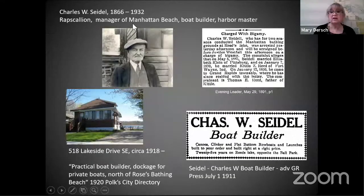Charles Seidel was charged with bigamy and he got in a little bit of trouble for that. And that didn't go over too well with the Reed family, who the daughter had married, and then the marriage was dissolved and she married Charles Morgan.